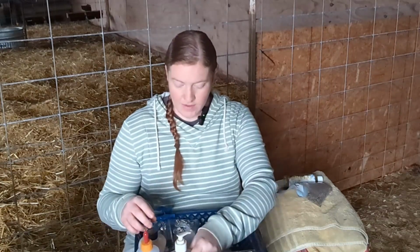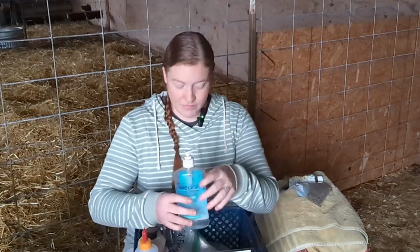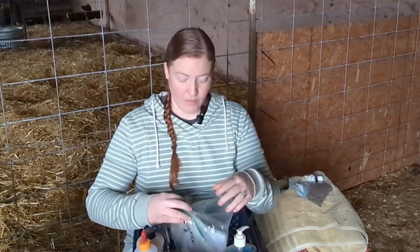So first thing is, I always like to have some hand sanitizer on hand. Hand sanitizer is going to help keep things a little bit cleaner in the event you have to go in and help. If you do have to go in and help, I highly recommend having some of these really long, up to your elbow gloves.